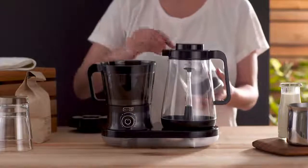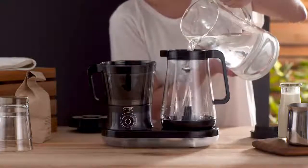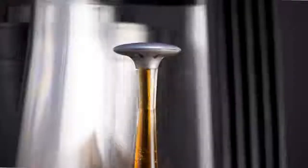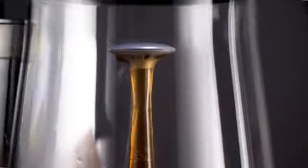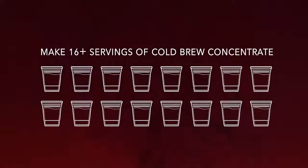Cold brew extracts the delicious flavor and caffeine from coffee while eliminating some fatty acids and bitter oils that are in hot coffee. This makes it easier on your digestive system and gives it a smoother taste. Cold brew may go down smooth, but watch out. This is some powerful stuff. You should dilute the concentrate with milk or water.